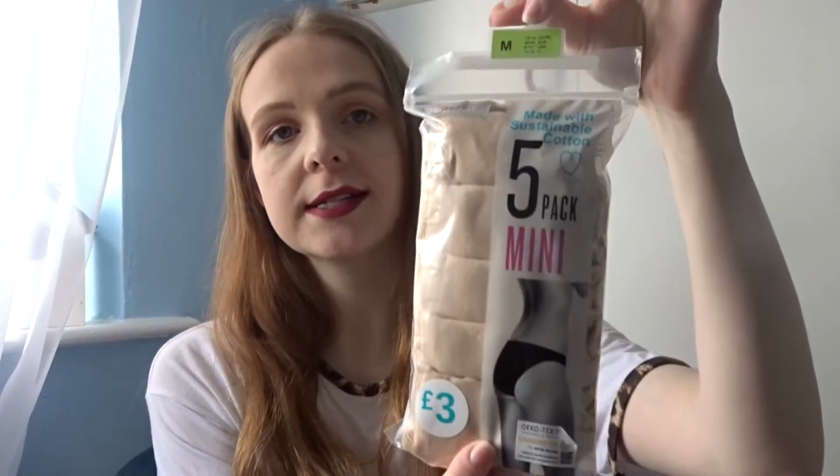The last thing I bought is a pack of pants. These are the Secret Obsessions, and they are the mini pants. They are £3 for 5 pairs, and I bought these in a 12 to 14 size. Now I usually wear an 8 to 10, as I have said in the clothing part of this, but I find that when I get to the end of being pregnant I will be rather big, and I'm going to want some bigger pants to put on so that I'm comfortable.